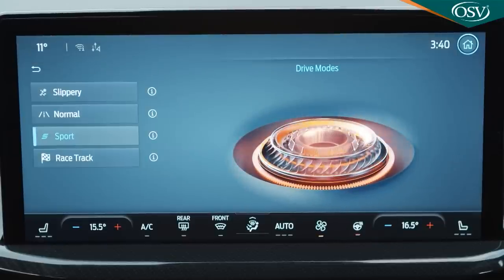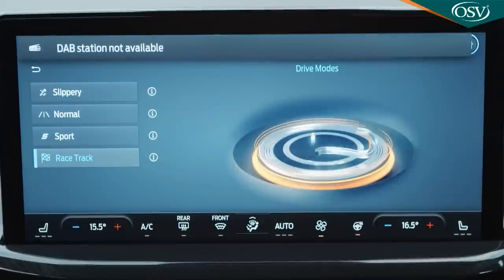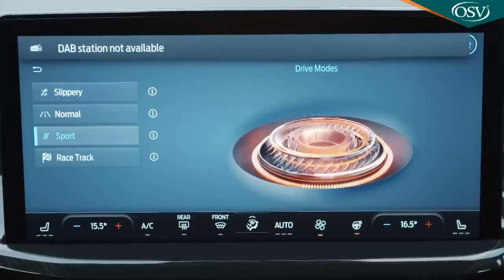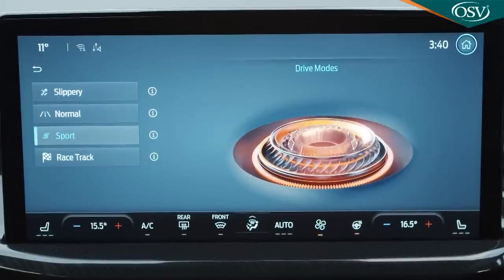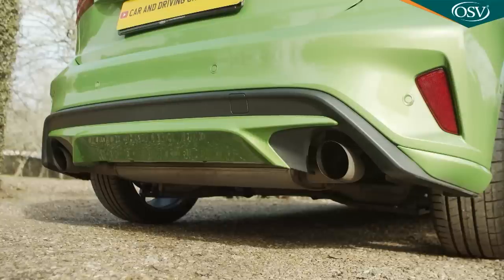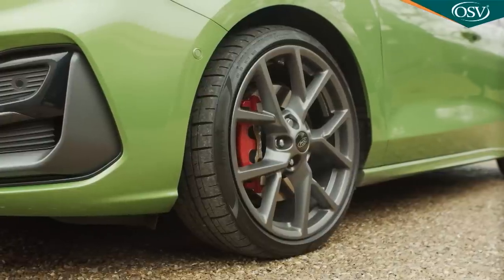Settings that are joined by an additional option when the performance pack is fitted, an extra circuit-focused racetrack mode. That's nice to have, but most of the time we think you'll be happy with the sport mode for spirited driving, a setting which has its own dedicated button and in which the car instantly feels more alert. Activated, throttle response sharpens, the steering gains more heft, there's a deeper burble from the exhaust, and with CCD fitted, the dampers tense more firmly.